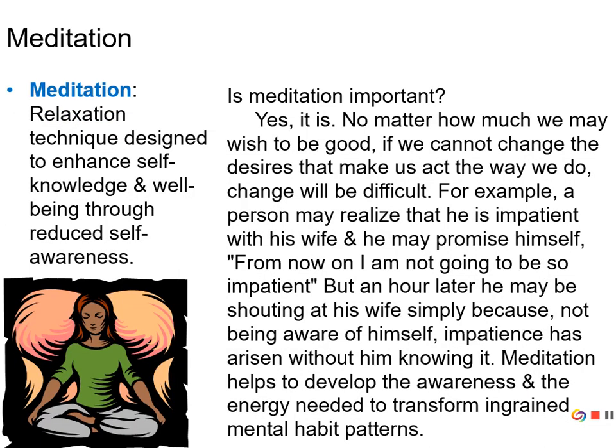Not for me. Here's the meditation, as I already described a little bit. Enhancing self-knowledge, well-being, something like that.